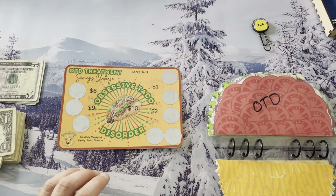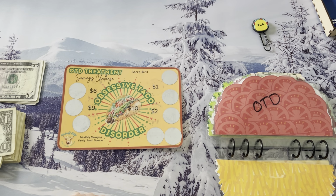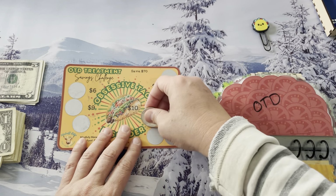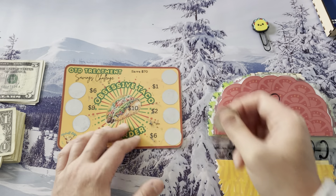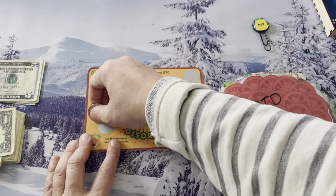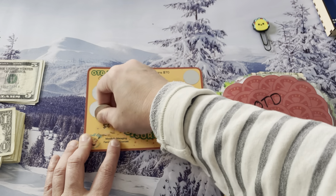Okay, next is Obsessive Taco Disorder. This is from Windmill Ridge. Do you guys have OTD? I have OTD. Let's be low numbers, please. 6. All right, today is brought to you by the number 6. But for this one, we're going to do 2. So let's do this one. And 4. 10. Well, that worked out nicely.